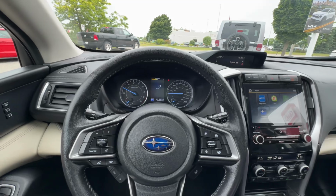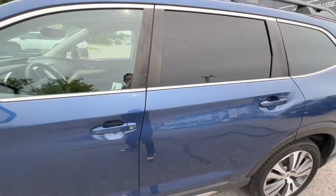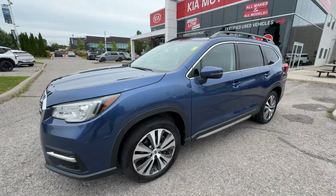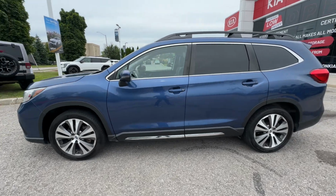With only 94,680 kilometers, this Subaru Ascent has every feature you and the family will need to stay nice and comfortable and safe, and obviously riding in style. The 2.4 liter engine is gonna be great on fuel. And then of course you can throw it into X game modes in case you're going off-road at the cottage or something like that.